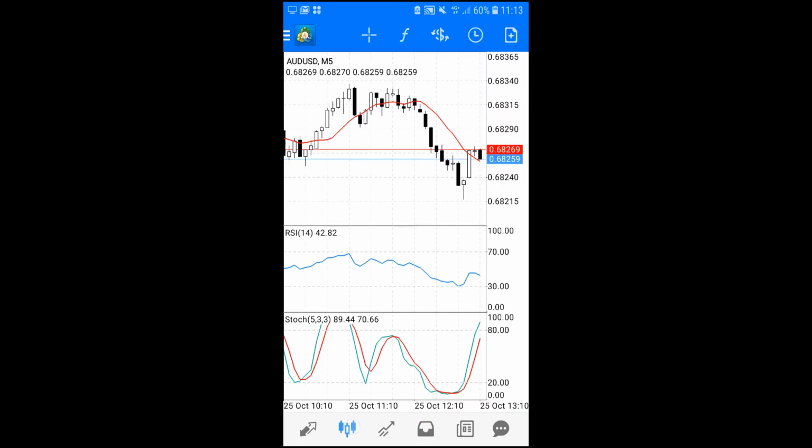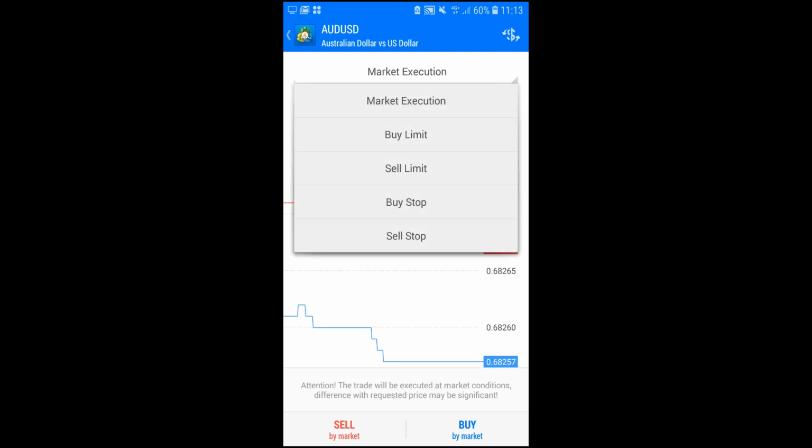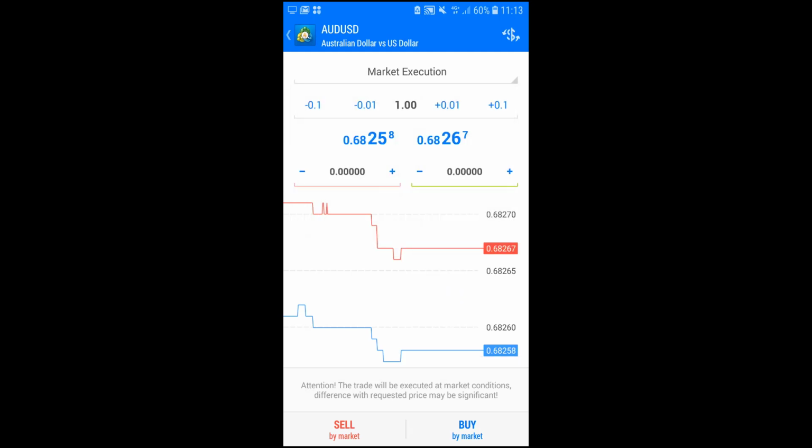We can go back to the chart here, and we can go back to the trade ticket, and this time we can look for a short trade. You also have different options, such as using stop orders and limit orders as well, or market execution. This time we can actually put the stop loss in place first of all, and the take profit, so then when we actually place the trade, it will already be attached.